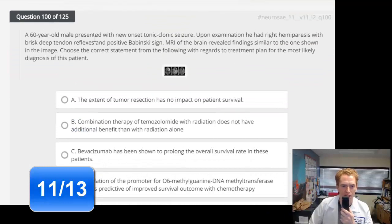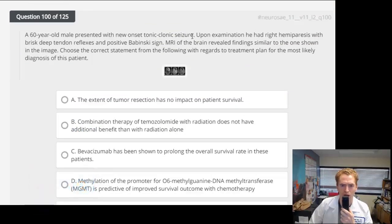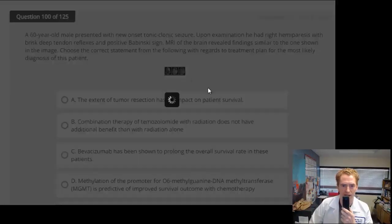All right, a 60-year-old male presented with new onset generalized tonic-clonic seizure. Upon examination, he had right hemiparesis with brisk deep tendon reflexes and a positive Babinski sign. MRI of the brain revealed findings similar to the ones shown in the image. Choose the correct statement from the following with regards to treatment plan for the most likely diagnosis of this patient.